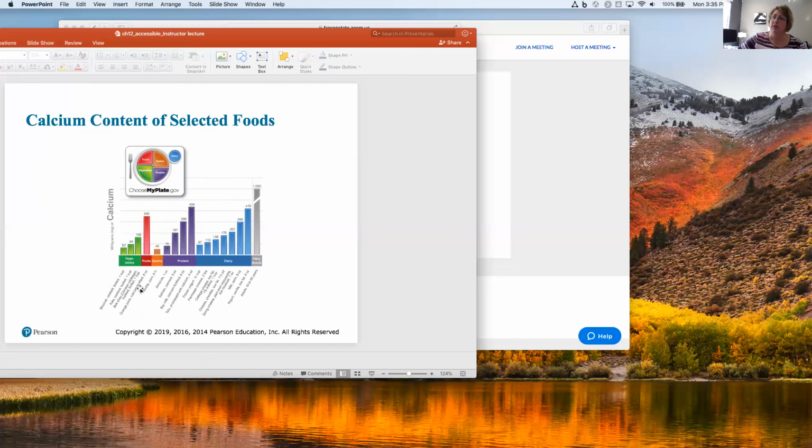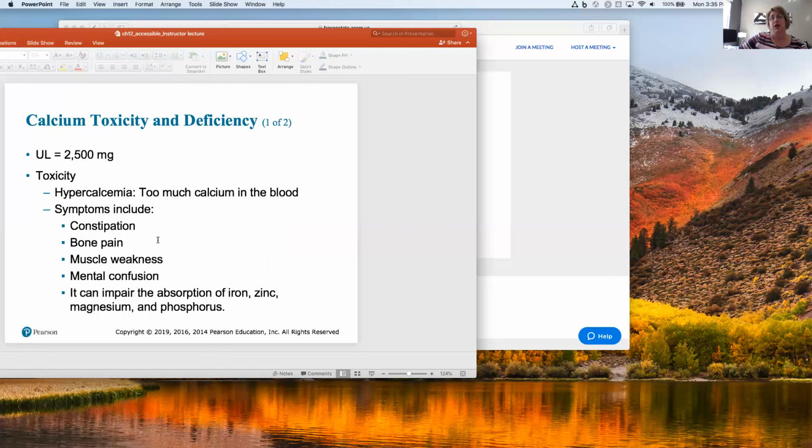So start to take a look at that. You've got orange juice that's got it fortified in. Soy milk has it fortified in. Almonds and almond milk will have it fortified in. So find it in your food sources because it's extremely important for the body. And is there an upper tolerable intake limit? Yeah, 2,500. So don't take too many supplement pills because it can be problematic. However, I'm going to talk about how they're not really absorbed at that particular rate anyway. So we'll get into that in a minute.